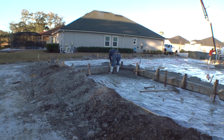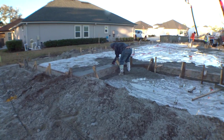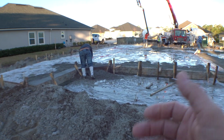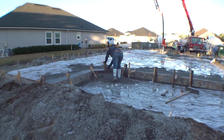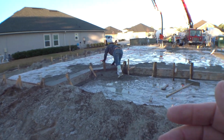I'll be back. One of the final touches they do is he's pouring the footer. As you see, he's troweling the top edge. It's going to give it that nice smooth finish as they work the concrete down. Water rises to the top. He's sitting there patting on it. Water tends to rise a little bit. They can smooth out the top. They'll be going back over all of this. This is kind of their first rough pass, and then they'll go back over it.